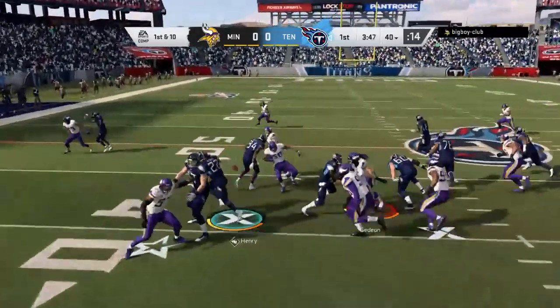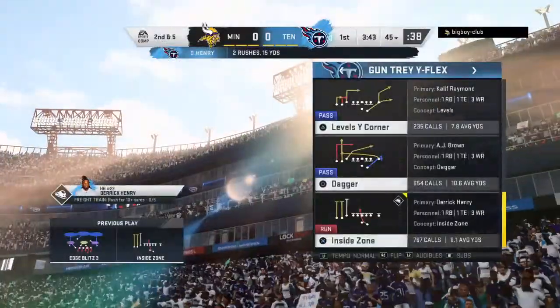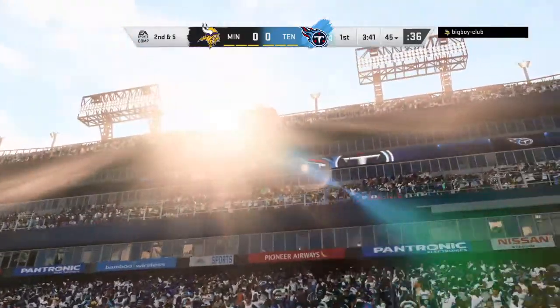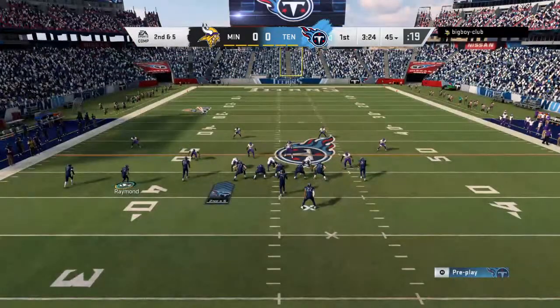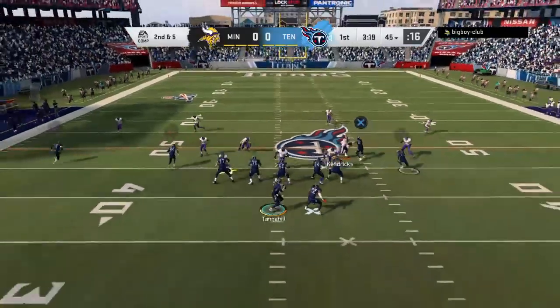From the shotgun now, here's an inside give. He'll take this from the 40 up to the 45 for a gain of 5. Partner, I think from our experience together, we have learned that most offensive coordinators are going to tell you, if I'm going to run the football on 1st down, I've got to get at least 4 yards. They got 5 here. They've got to feel pretty good about that.